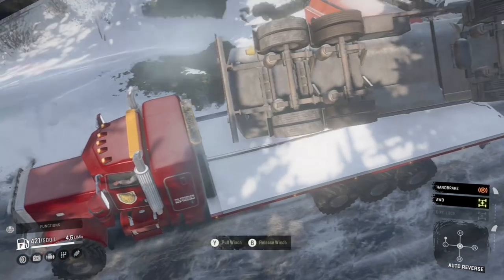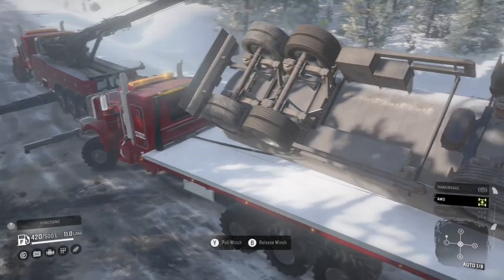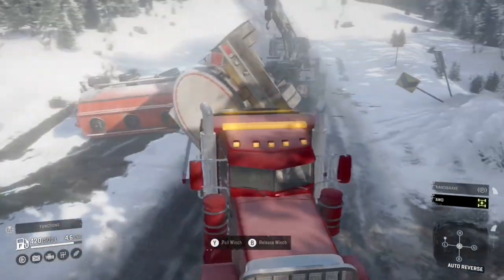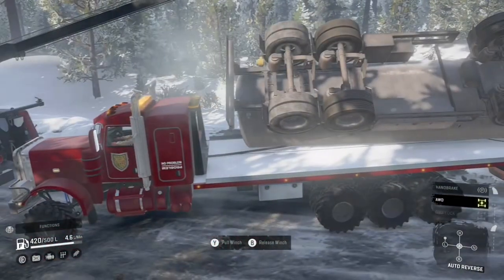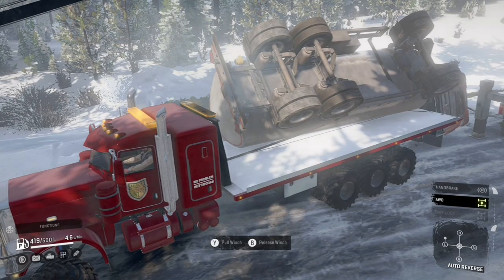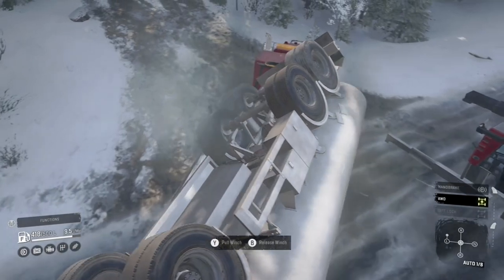Only reason why we're doing this is just because something's broken on the trailer. We know something's broken on the trailer, so we're just needing the flatbed. But now I'm gonna turn the flatbed around and hopefully. But I don't know if we can do this.